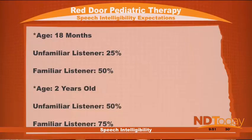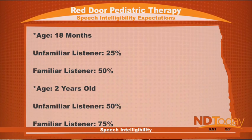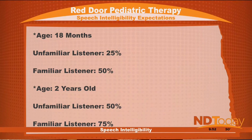Some norms that we're looking for: by 18 months, we want an unfamiliar listener to be able to understand approximately 25% of what a child is saying, while the parent or the caregiver that's with them more consistently should be understanding closer to 50% of what they're saying.